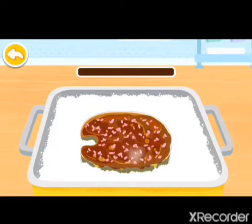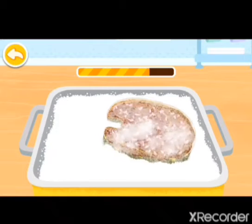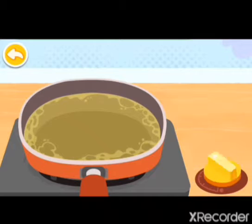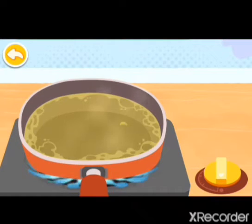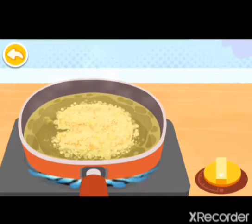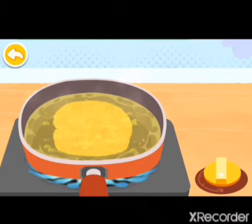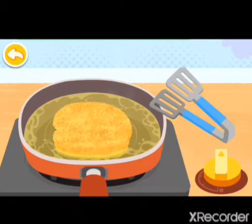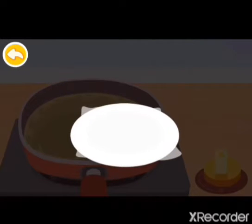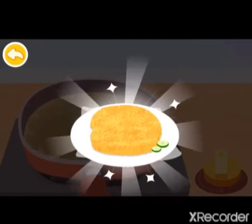Drag the fish steak and coat it with flour. Let's move it on a plate. Eat up all the fish, it gives you clear sight even in the dark.